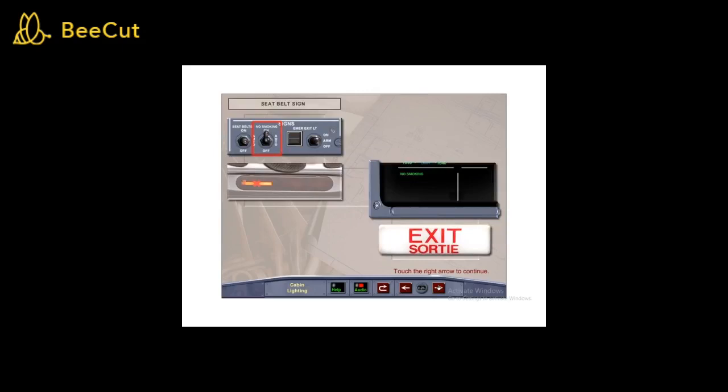The fasten seatbelt signs and the no smoking signs are controlled by separate switches in the cockpit. The no smoking switch has three positions. When selected to on, the no smoking and exit signs in the cabin come on, and a single low tone chime sounds. The message, "No smoking" in green, is displayed on the memo section of the upper ECAM screen when the signs are on. In the auto position, the no smoking and exit signs and the chime come on automatically when the landing gear is extended and go off when the landing gear is retracted. If selected to off, the signs will extinguish and a single low-tone chime sounds again.